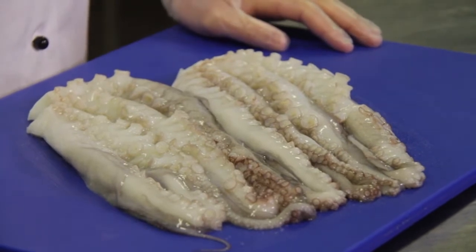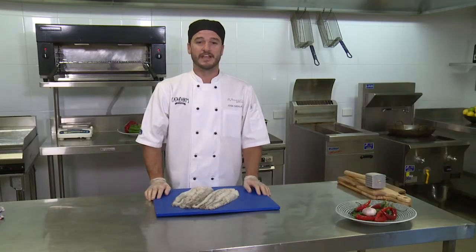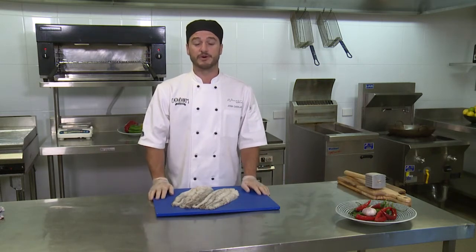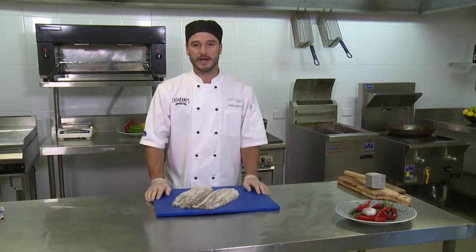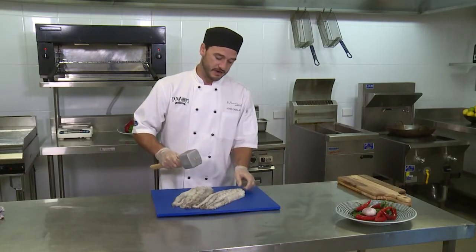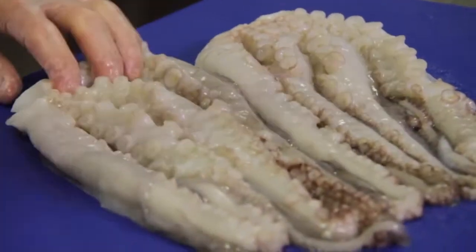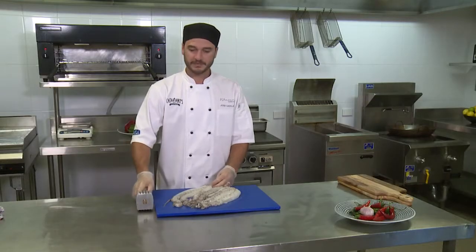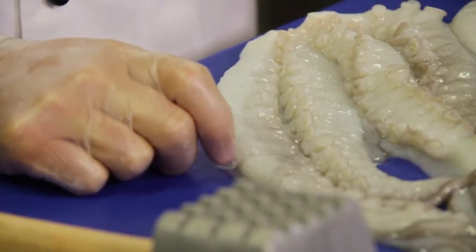Octopus is part of the cephalopod family and usually requires tenderising before cooking. So there's a few different techniques: marinating overnight, boiling before cooking, and I know that the Greeks used to bash them on rocks before they cooked. But I think that the best way and the most practical way is by using a mallet and basically gently bang away, tenderising the tentacles. So that might take a few minutes, but now your octopus is ready for cooking.